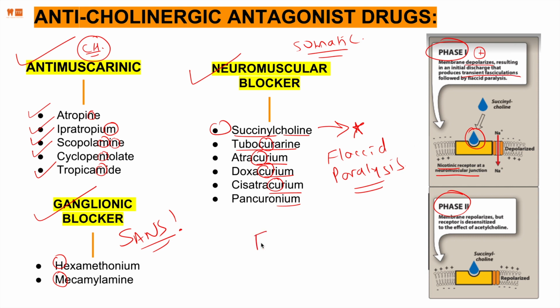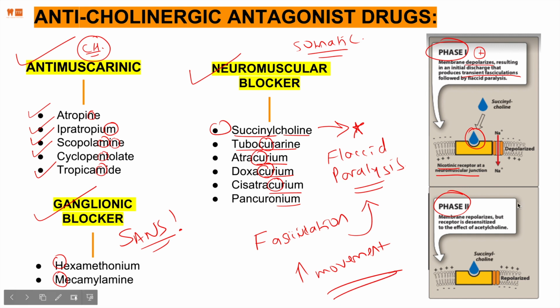So let's write that down. Fasciculation. Transient fasciculation. So very high movements, almost like tremors. When that's done, the membrane then repolarizes, gets tired, and stops working, and the receptor becomes desensitized to the effects of acetylcholine, and therefore the muscle movement stops and the muscles become paralytic, leading to flaccid paralysis.